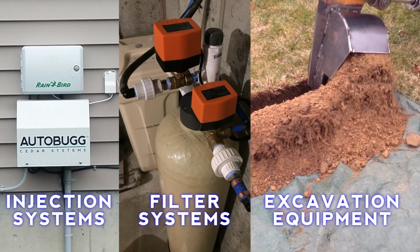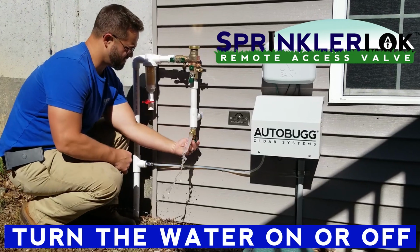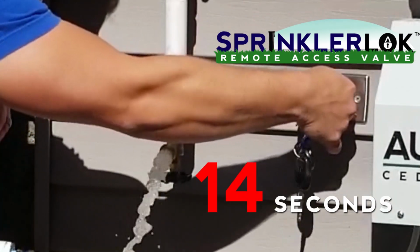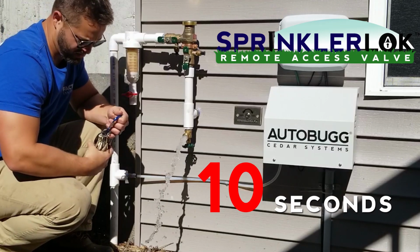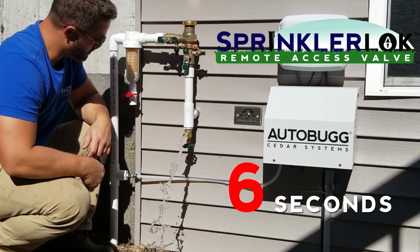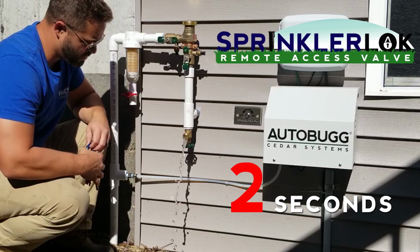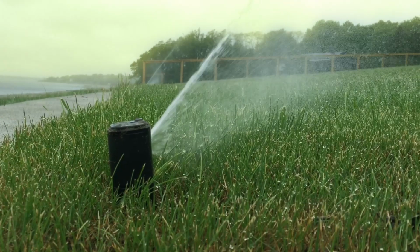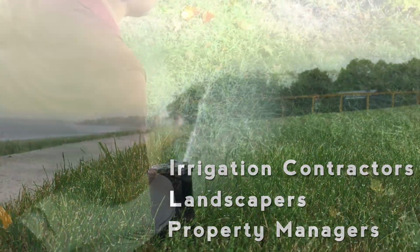For the last 4 years, we've been using this thing called Sprinklerlok, which is simply a remote-operated valve that allows you to turn the water on and off right through the building. It's made a world of difference for our service crews, and I think it can help you too. So if you're an irrigation contractor, a landscaper, property manager, this video is for you.